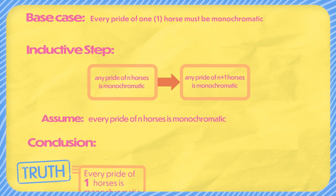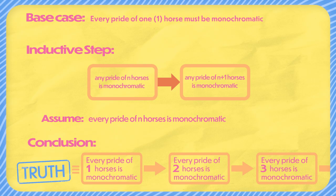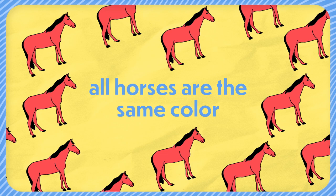Therefore, by the inductive step, every pride of 2 horses is monochromatic, which then leads to every pride of 3 horses being monochromatic, meaning every pride of 4 is monochromatic, on and on like that. Every pride of horses must be monochromatic. Or to the hay person, all horses are the same color.